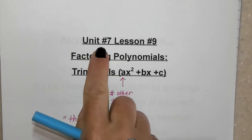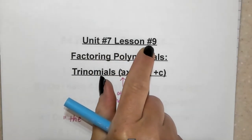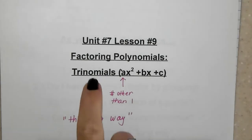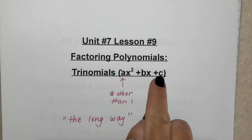Still in Unit 7, we're jumping back to technically their lesson number 9, but it doesn't really matter that we're kind of out of order, because quite frankly, sometimes my ways are better than their ways. We are factoring polynomials still. Specifically today, it's trinomials, right? So it's going to start with 3 terms.